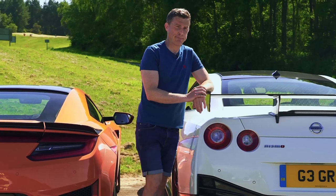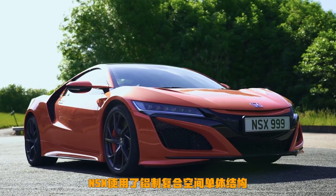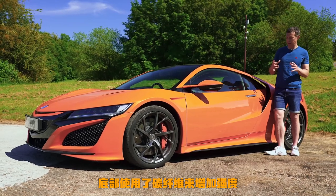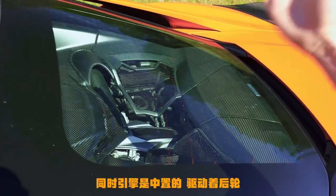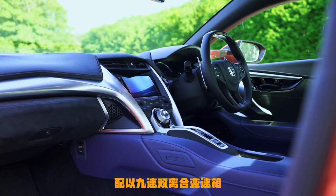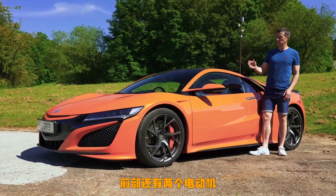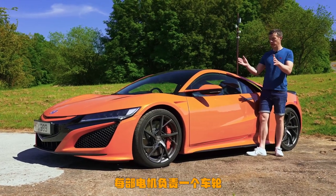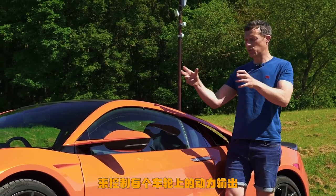Now let's compare the cars' chassis. The NSX has an aluminium space frame, but it has a carbon fibre floor for added stiffness. Also, you've got your engine mid-mounted. That drives the rear wheels, and it has a 9-speed dual-clutch automatic gearbox, plus a limited slip differential across the rear axle. You've then got two electric motors at the front, one for each wheel, and you get torque vectoring so that they can control the amount of power going to each wheel.